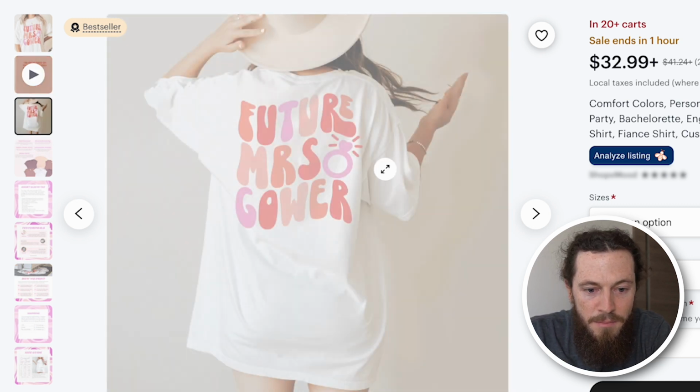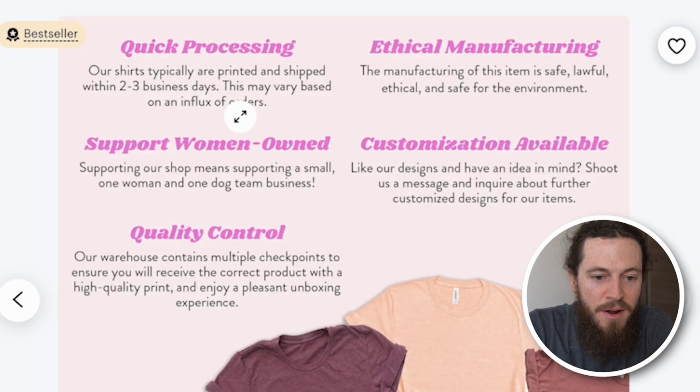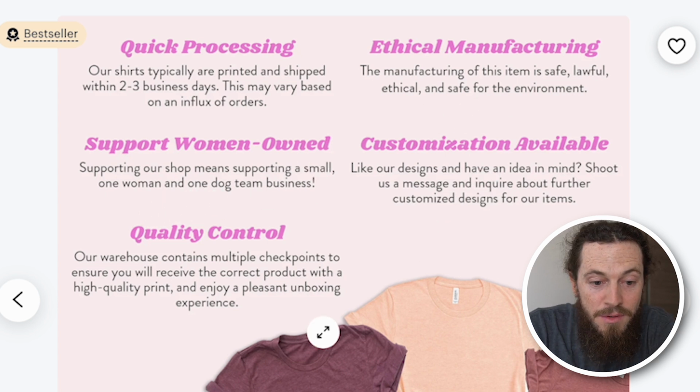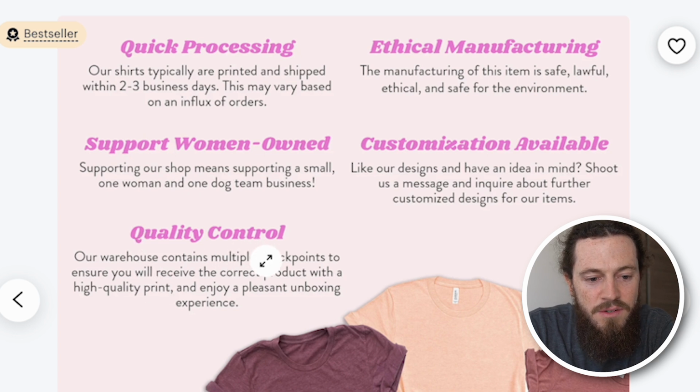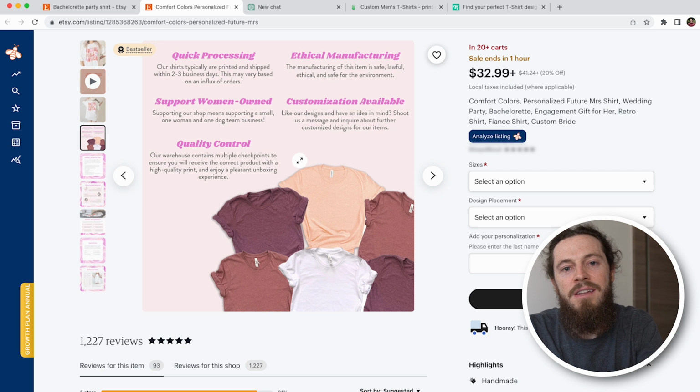You'll notice they have another model mockup showing the back design, and then they highlight a few things in their business. So quick processing times, ethical manufacturing. It's a women-owned business, so supporting our shop means supporting a small 1-woman and 1-dog team business. Customization is available. And then lastly, she highlights quality control. So these are different things that customers want to know, and this is a great addition to help with conversion within your store.